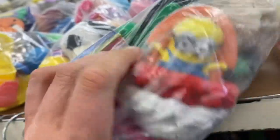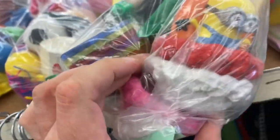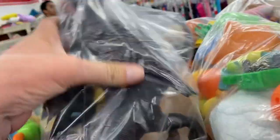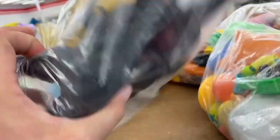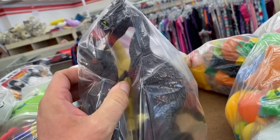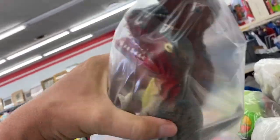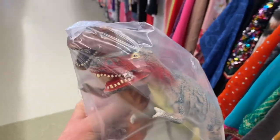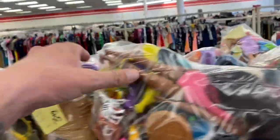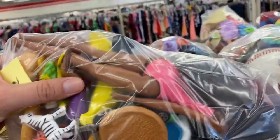We got this Minion in some sort of basket. We got some dinos and like a griffin or something like that. We got some more dinos here. Oh, these guys got squishy bodies. They're not that hard plastic. Well, this employee just put a bunch of bags right here. So let's see if there's anything good.